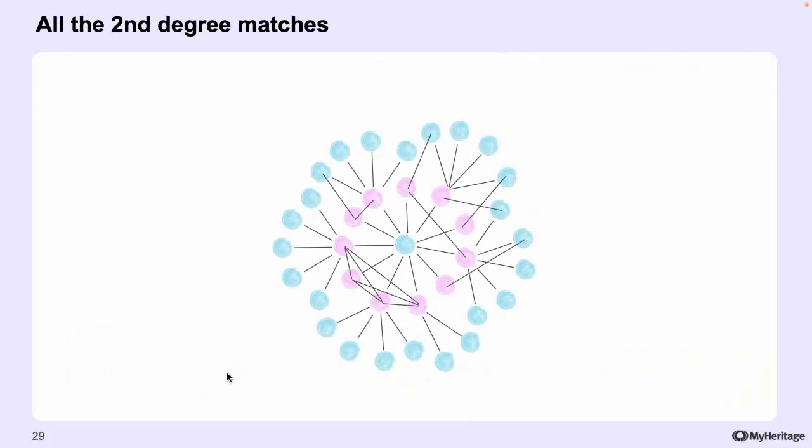And in this web, we're looking for denser parts. For example, here, you can see a few people who are all related to each other, all have DNA matches to each other, and we can define them as a family.